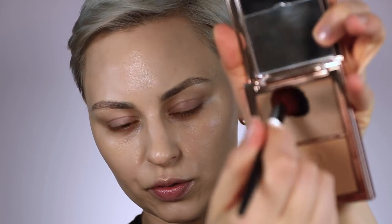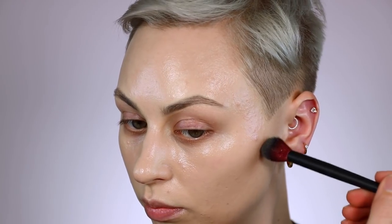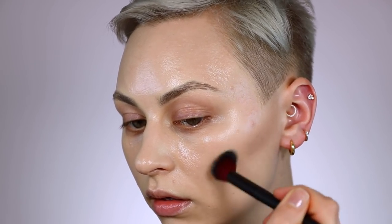The formulas are gonna be stunning. So we're kind of just comparing the colors, I think. So I'm gonna use this little Revlon brush. I'm gonna dip into the cream contour, and I'm going to pop that underneath my cheek. And then lightly blend it out.